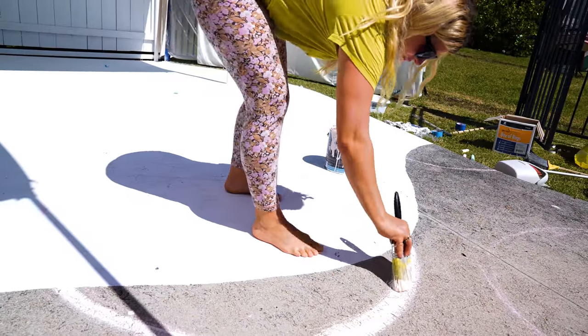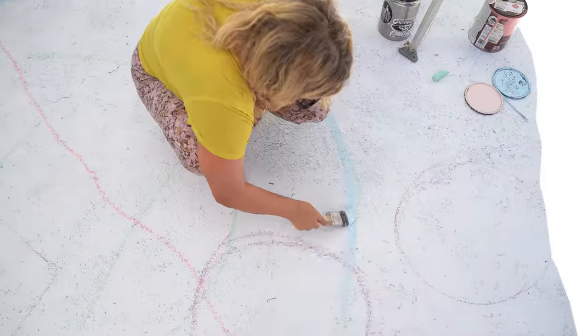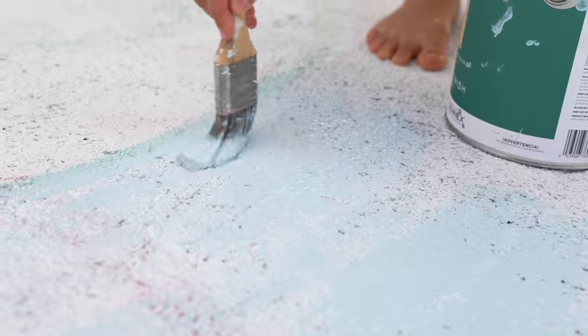It would be fun, in addition to the white paint on the ground, to also add some colorful shapes. We're just freehand painting these, and then later we're going to add some cutouts of astroturf to further add to the 60s retro vibe.